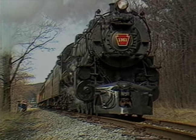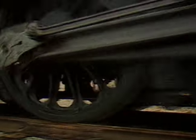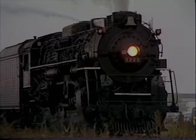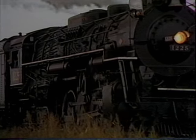I love to watch steam engines. There's just so much going on. Big drivers turning, smoke belching from the stack, whistle blowing, bell ringing, drive rods churning, steam hissing. And when you stand close to a passing steam locomotive, I swear the earth shakes.